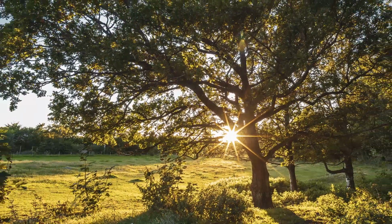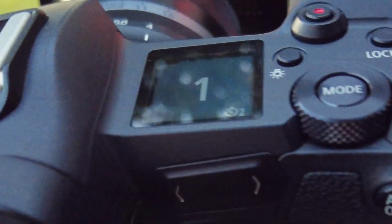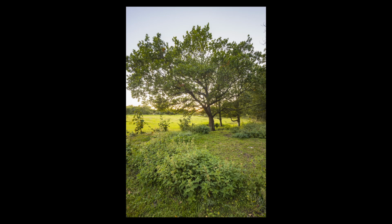For this photograph, I wanted to try and accentuate this star-shaped lens flare from the 15mm wide angle lens, and I also wanted to fill the frame. I quite like this one, although this intentional camera movement was completely unintentional. Oops, turned the camera on by mistake. I don't really think that any of the vertical shots worked, probably because of this messy foreground here.